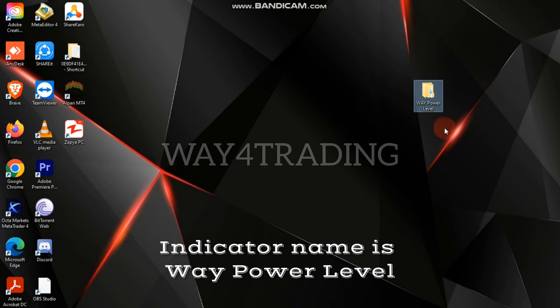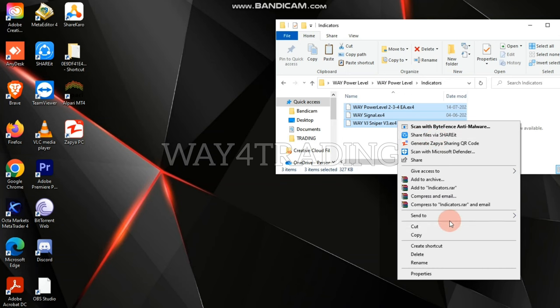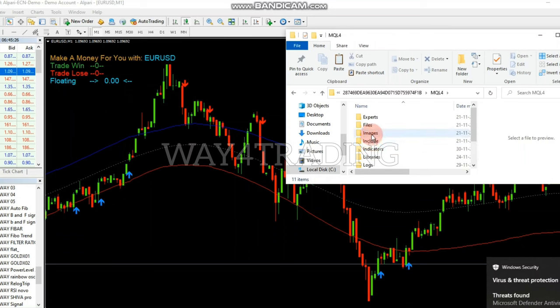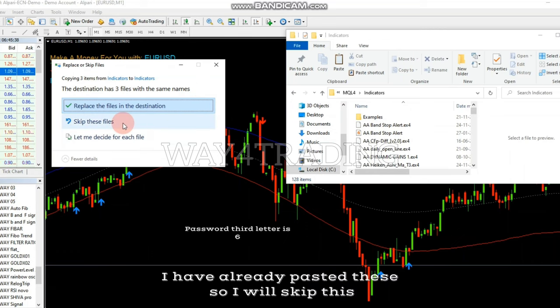Indicator name is Way Power Level. Let's copy and paste these in MT4 software. I have already pasted these, so I will skip this.